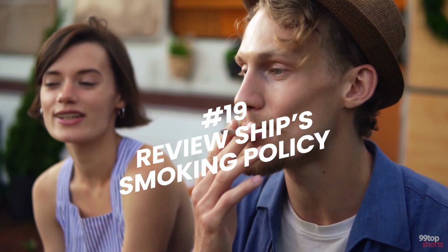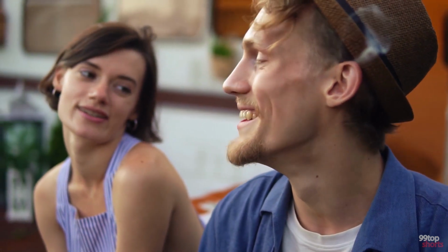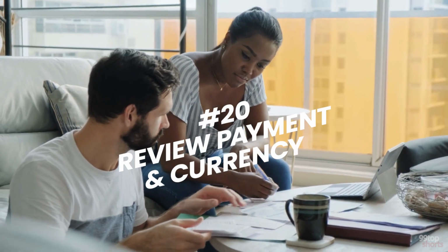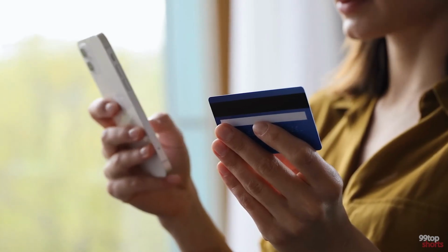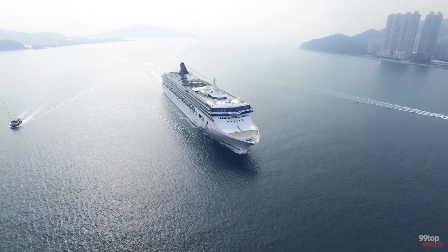19. Check the ship's smoking policy. Some cruise lines have designated smoking areas, while others are completely smoke-free. Make sure you're aware of the policy before you go. 20. Check the ship's currency and payment options. Be aware of the ship's currency and payment options, as some ships only accept cash or credit cards issued in certain countries.